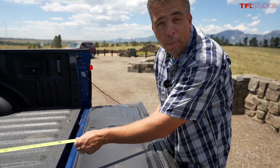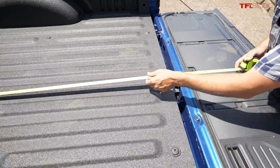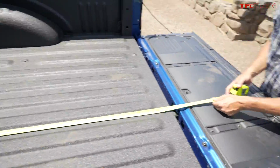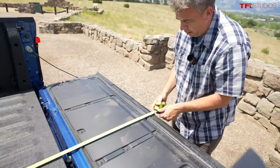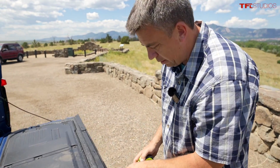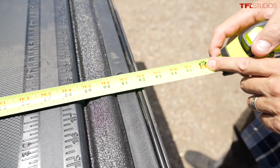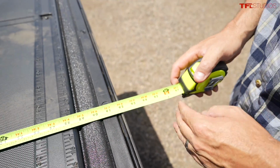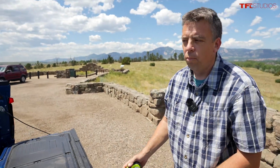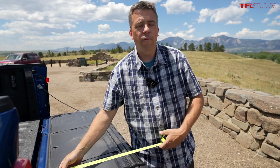I promise you we'll be using the tape, so let's check out the length, not of just the F-150 Lightning's bed, but also all the way to the tailgate. Because what if you want to carry like a 4x8 sheet of plywood or something like this? 92 inches here to the tailgate, and 8 feet is actually right here. So if you are carrying that most important sheet of plywood, it's only going to overhang by about 4 inches.